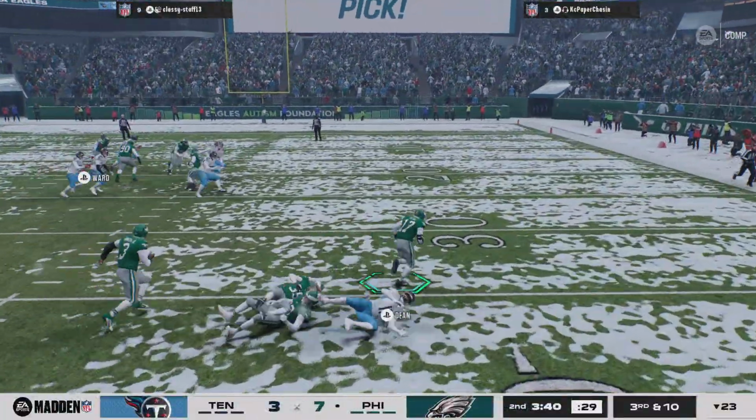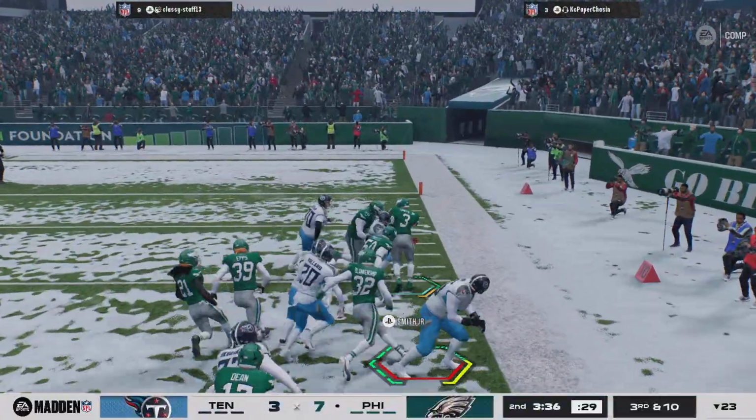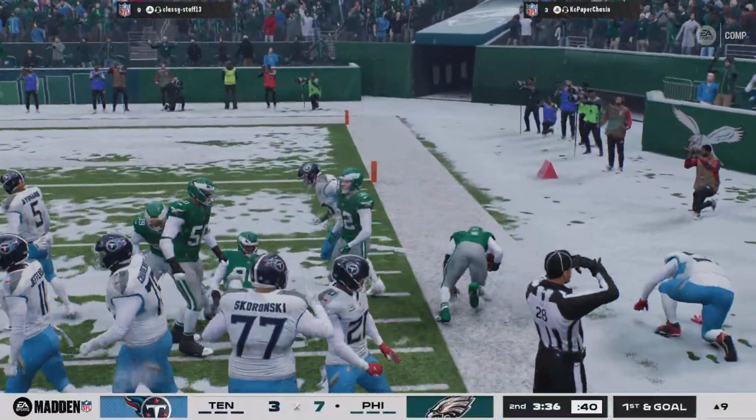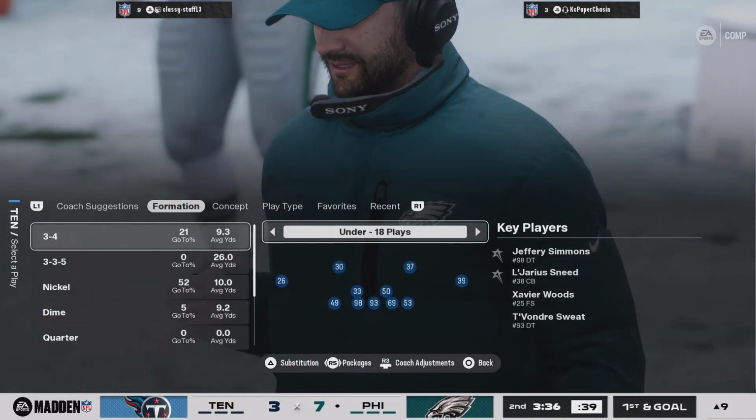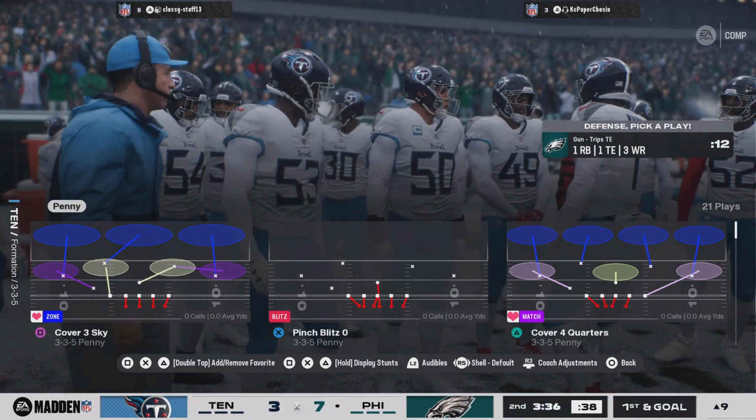That is intercepted. Picked off by Nakobe Dean. And he's going to be out of bounds, but quite a turn of events here. He has set up the offense with first and goal.